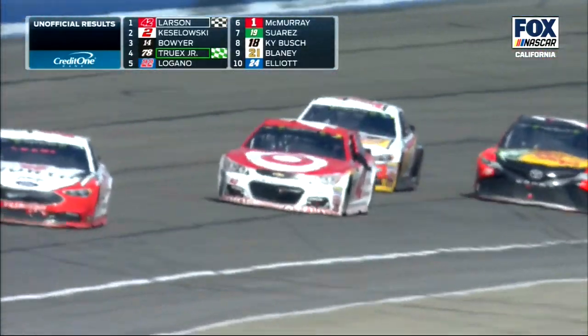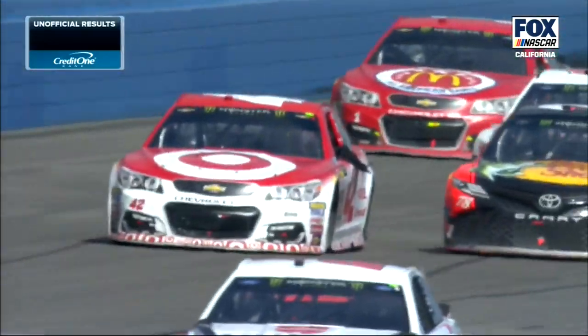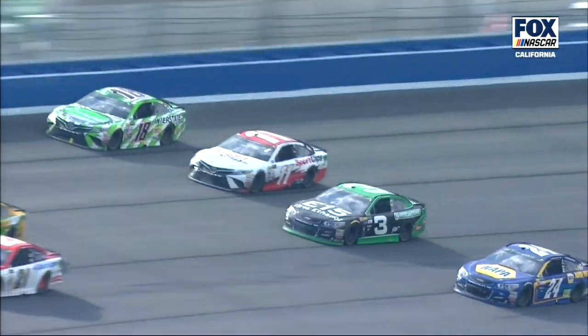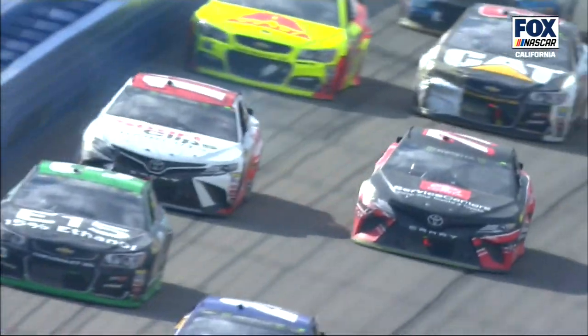That's your top 10, top of the screen. That's a clean sweep for that 42 car for Larson. One yesterday, one today, one the pole. Look at the number 11. You'll see why. You think four wide works in the final corner? I don't think so. Boy, they just used them up right there.